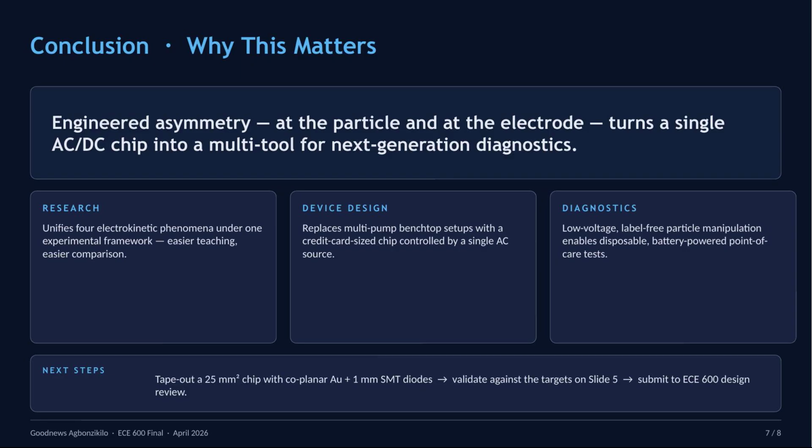For research, a flexible testbed for colloidal dynamics and active matter. For device design, a path to portable, pump-free lab-on-chip systems. And for diagnostics, low-cost, point-of-care assays. Next steps: improve Janus yield, characterize long-term electrode stability, and demonstrate a full diagnostic assay end-to-end on chip.